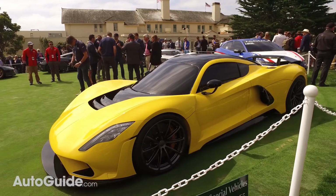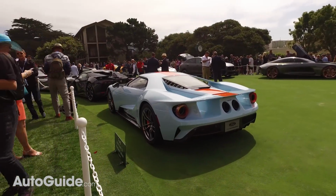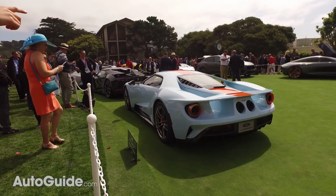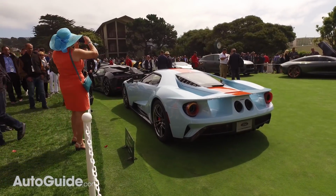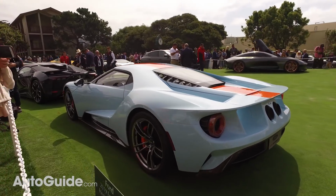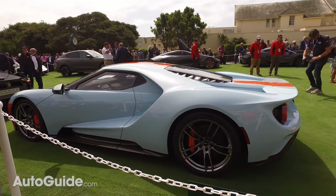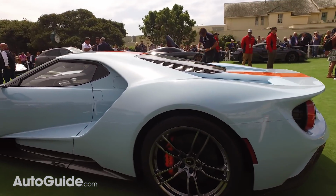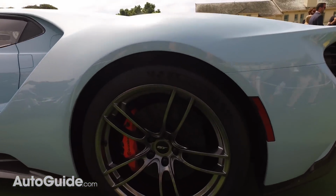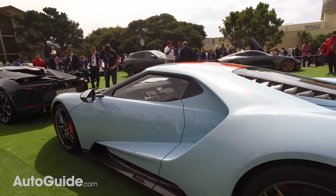Next to that is another vehicle. This is the 2019 Ford GT Heritage Edition. Not much has changed with this vehicle, but you can see it uses a fantastic Gulf livery, and that's always appreciated. People always fall in love with this. I love those orange brake calipers too. That's making a big comeback in all of the vehicles that we've seen lately. Even the new NSX has those orange brake calipers. Fast car, amazing design.